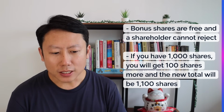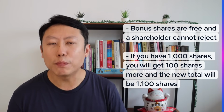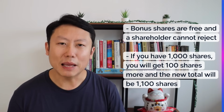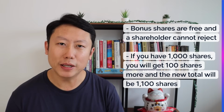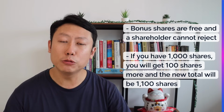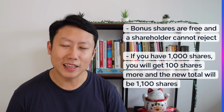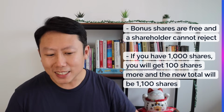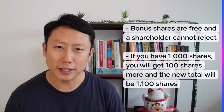And some mathematics, if you have 1,000 shares, you will get 100 shares. So it's proportional, which means about 10% of the shares that you have will become the bonus shares. And altogether, you will have more, right? So if you get 100 new shares, then together with your original 1,000 shares, there will be 1,100 shares. So essentially, the number of shares that you own in DBS will increase automatically.